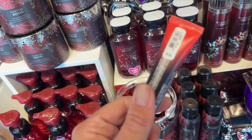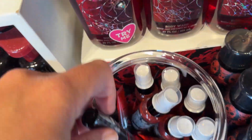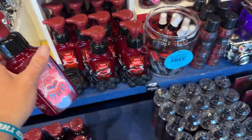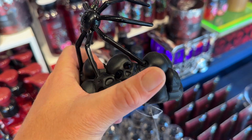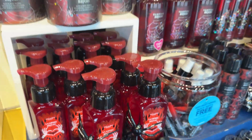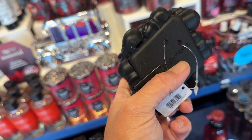We have lip gloss. This is regularly $9. It looks like that's all they have in here. We have the soap, again, $8. I'm gonna leave this one out because I'm gonna go ahead and show you this soap holder. This is rubber. I got some gems in the eyes. This right here is a plastic, like resin spider climbing up. This is $20. This doesn't make sense.